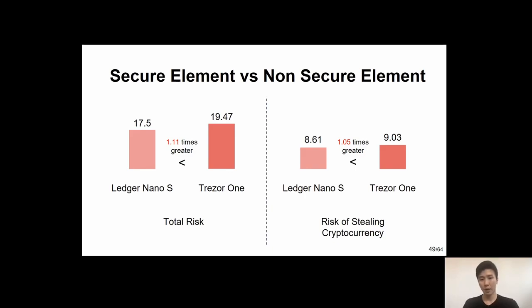Therefore, considering that the risk to the Trezor 1 is only 1.05 times greater than that to the Ledger Nano S for stealing cryptocurrency, where the role of a secure element is the most important, we can conclude that use of a secure element does not significantly diminish the overall risk to the wallet.